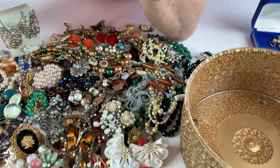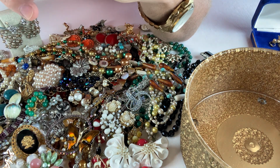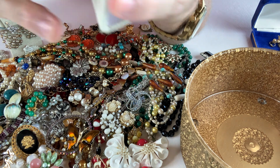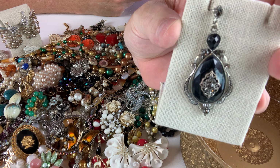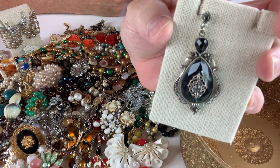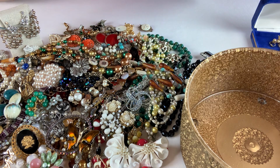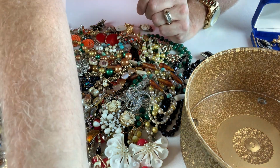Check this out. In fact, this probably will be made into a pendant. Look at that. Isn't that pretty? Looks like a pendant in the making. So anyway, there you have it.